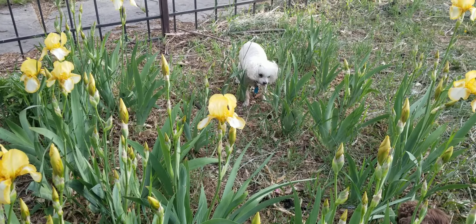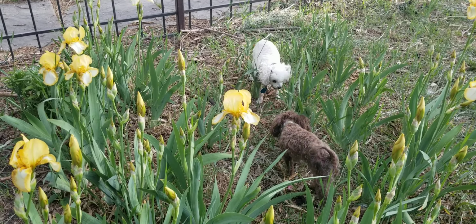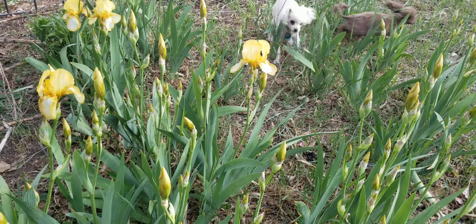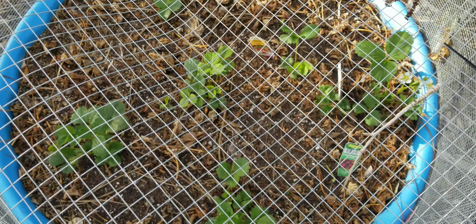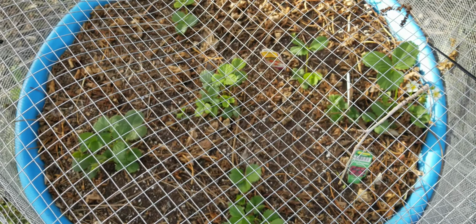And that's Thumbelina. She's walking through the irises and chewing on some grass that keeps coming up in here. I've pulled all the grass out, but it still happens. We're out here on the north side of the house. That's where the irises are located.